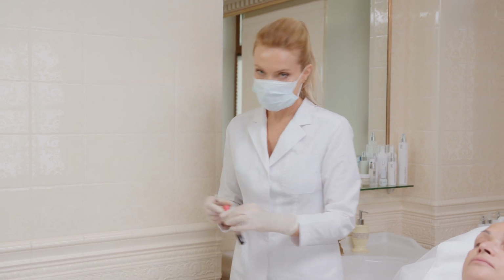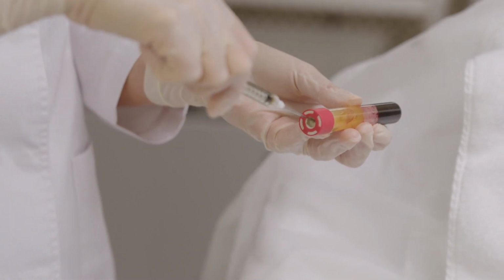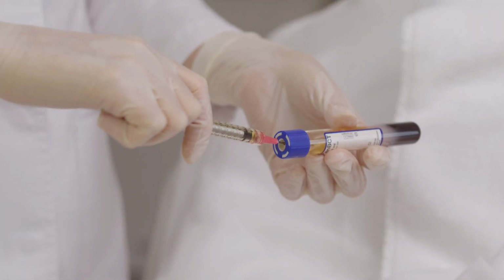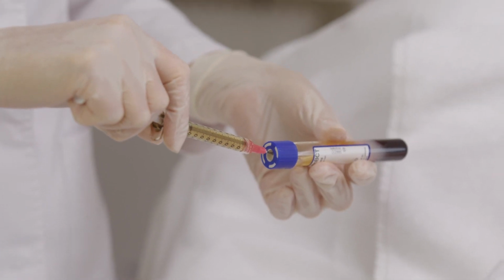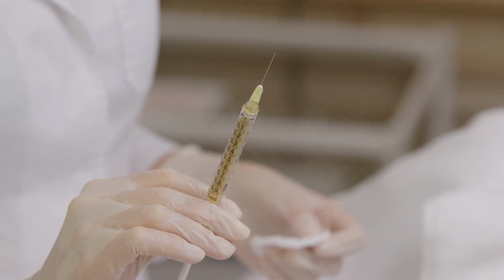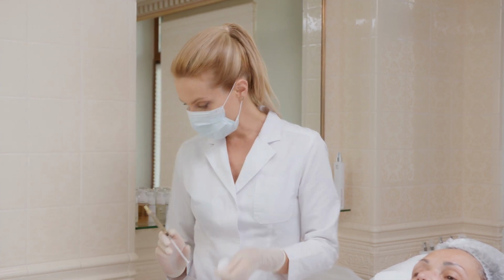We begin the procedure by collecting thrombin with a thick, long needle. You need to slightly stir the clot in the tube to get the thrombin serum. We take no more than 0.1 milliliter. Carefully, in order not to push thrombin into the BCT tube, we take platelet-rich plasma, which is currently liquid. In the syringe we have a mixture of 0.9 milliliter of platelet-rich plasma activated by 0.1 milliliter of thrombin. Now we have autogel and we begin to form the oval of the patient's face with it.